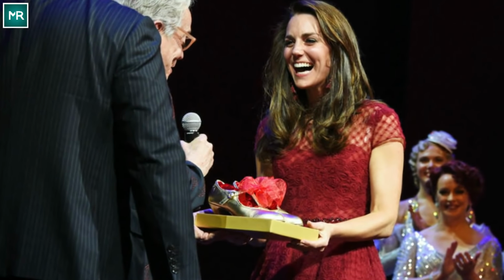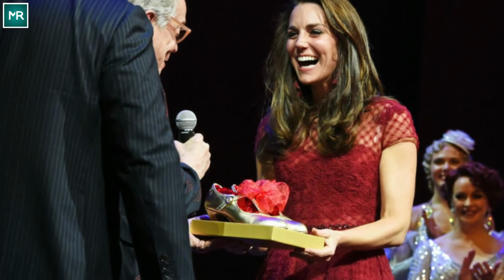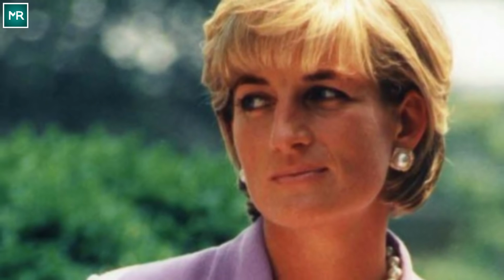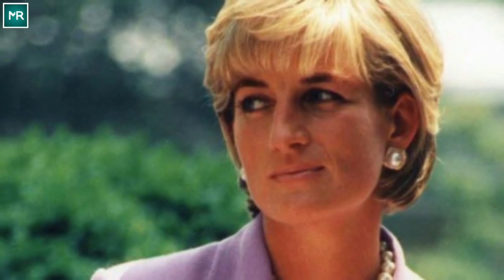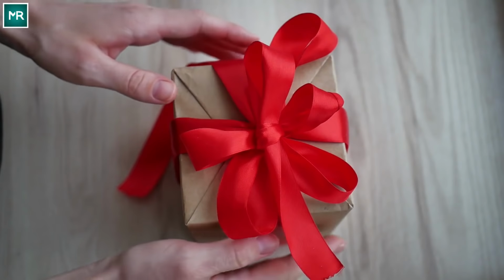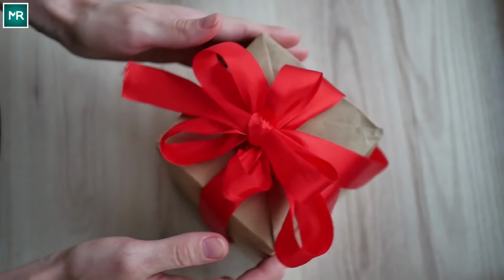Gag gifts, however, weren't always the name of the game. Sure, the occasional jokey present was passed around, but one member who always tried to give her husband something near and dear to her heart was Princess Diana, and she usually hit it out of the park. Prince Charles was a lucky recipient of many of Diana's gifts over the years, and like any grateful husband, he opened them up with a smile on his face and love in his heart, for a while.